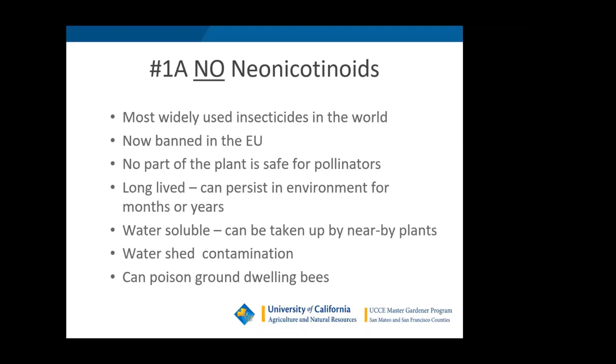It's a very long-lived insecticide. Actually, about a dozen different kinds fall in this category. They can persist in the environment for months or years. They're water-soluble, so they can actually be taken up by nearby plants, can contaminate the watershed, and they can poison ground-dwelling bees.